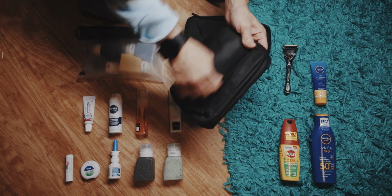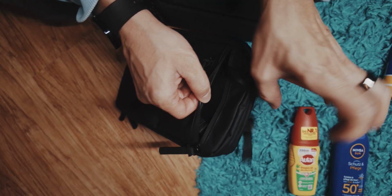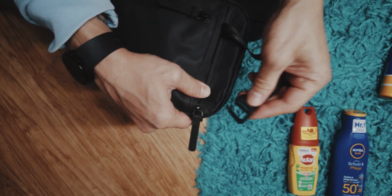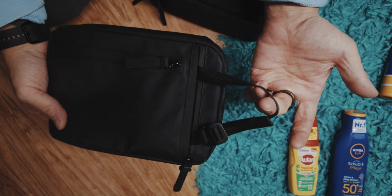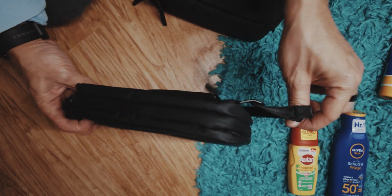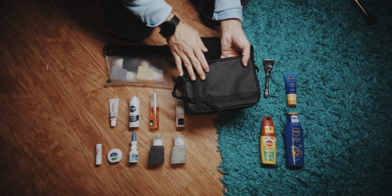Let's say it that way. Then you have another zippered pocket here. This isn't to store away your stuff, but rather it stores this little loop where you can hang this whole Dopp kit from a hook, maybe at the door or anything. So this gives you a good idea how Gravel wants you to use this.